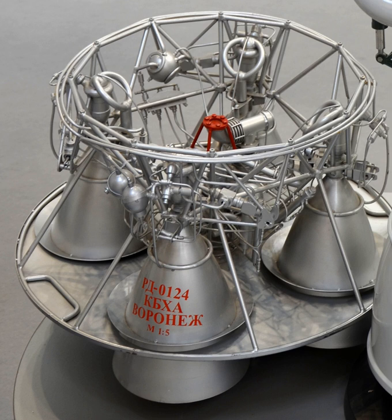RD-0124A. It is the version that powers the Angara URM-2, both the 1.2 and the bigger 5 versions. It differs from the base model in having an extended burn time of 424 seconds and, at 548 kg (1,208 pounds), being 24 kg (53 pounds) lighter.